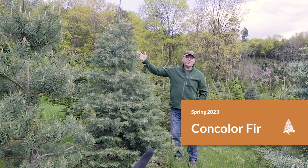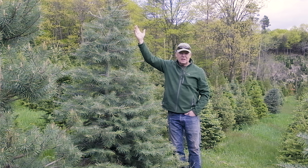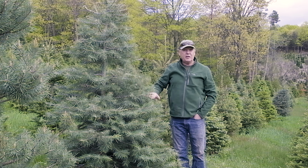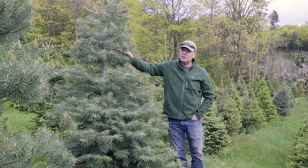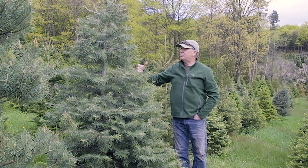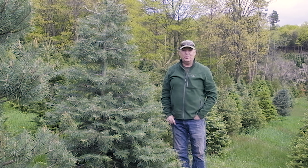Here's a concolor fir. It's already about 8 feet. It'll grow again, but this one really needs to fill out. You got plenty of buds here that are going to be breaking very shortly. And this should bush up and be a nice 8 to 9 foot tree in December.